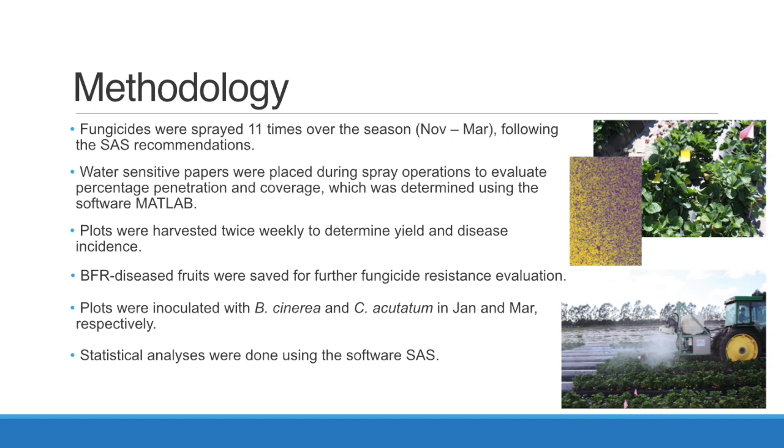During every spray, we placed water-sensitive papers in 3 sections of the plants: on the bottom, on the center, and on the top of the canopy. Further, we scanned these water-sensitive papers and evaluated them for percentage coverage using the software MATLAB.